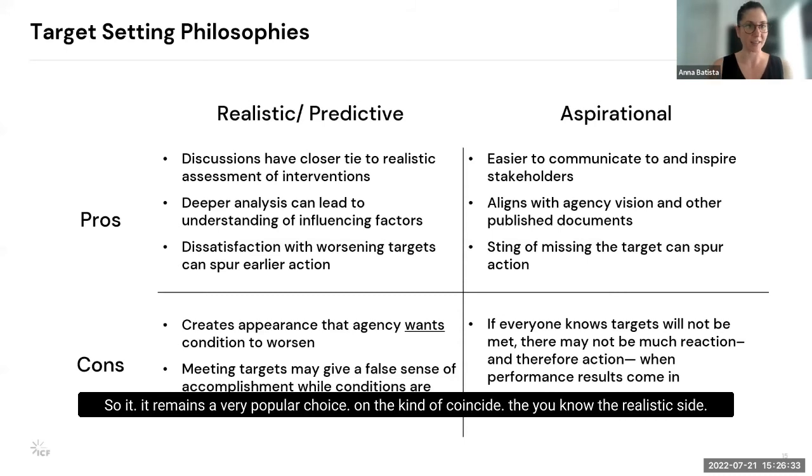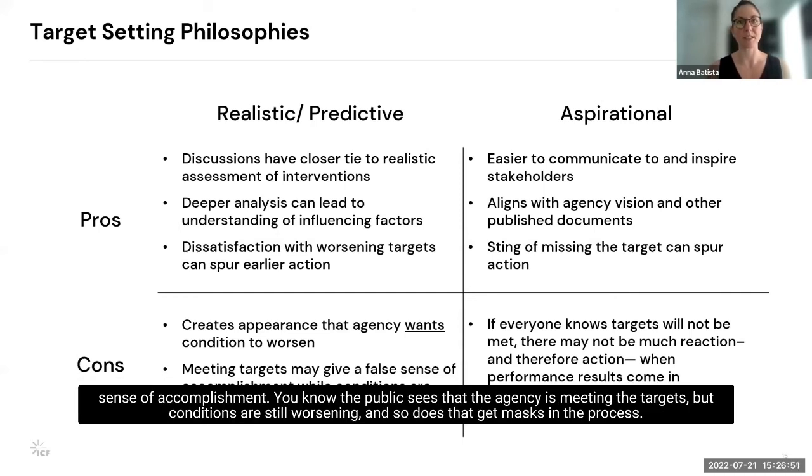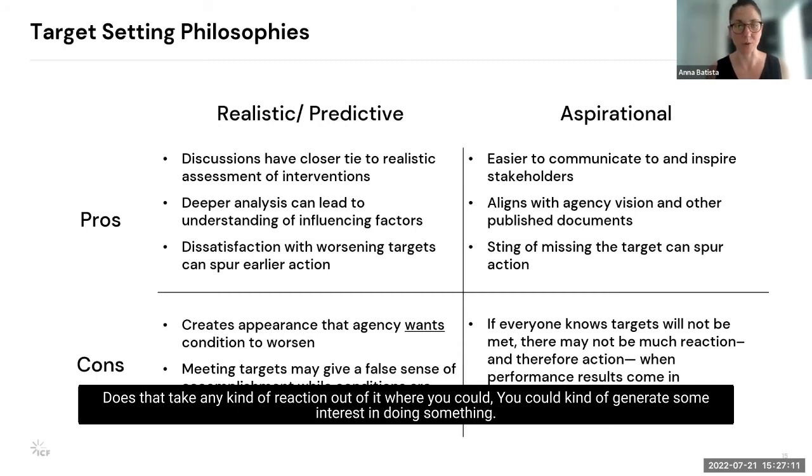On the con side, the realistic side, there's that catch that it creates the appearance that the agency wants conditions to worsen because that term target has such connotations with it. Another side is that if you meet those targets, it can give folks a false sense of accomplishment. The public sees that the agency is meeting the targets, but conditions are still worsening. And so does that get masked in the process? On the other hand, on the aspirational side, if everyone knows that you're not going to meet your targets and then the performance result comes in and you didn't meet your targets, does that take any kind of reaction out of it where you could generate some interest in doing something?